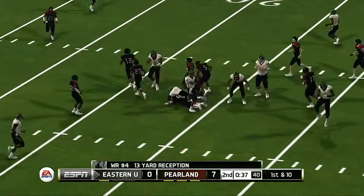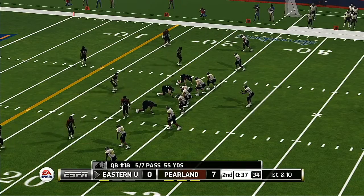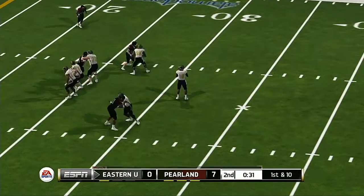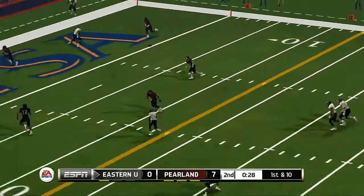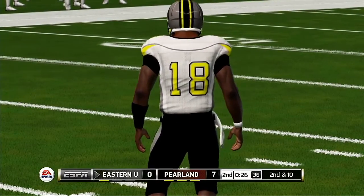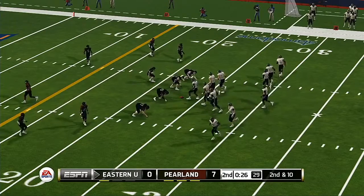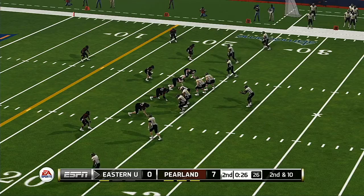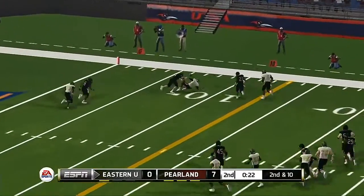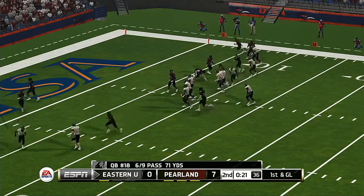Quick throw out to the receiver. And he's taken down at the 23. They come out in an empty backfield. Deep pass to the end zone. Incomplete. It's the ninth play of the drive. Quick throw. Ball is loose. Fumble. It's recovered. It's a good job of securing the fumble and avoiding a turnover.